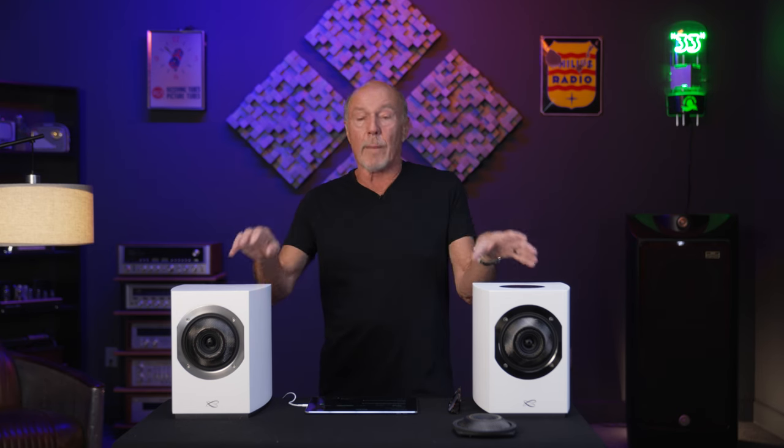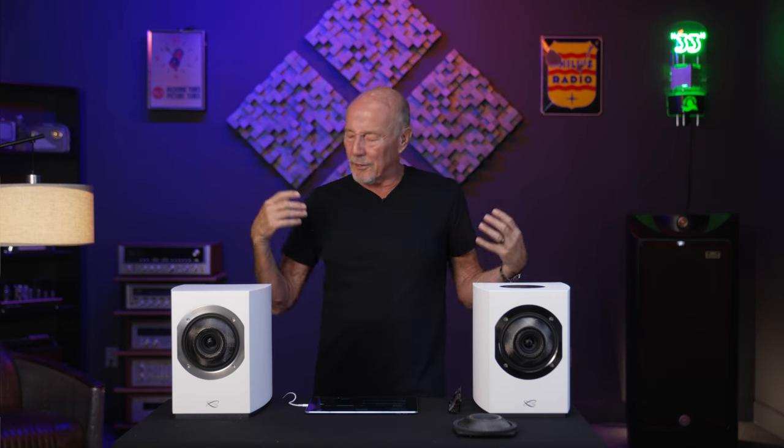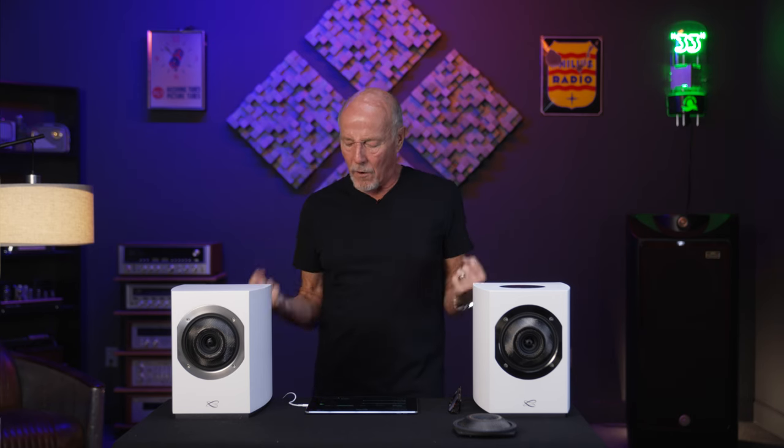Right now, I'm running a pair of these up in my audio room, my sound room. And then I'm running another pair of Pearl Akoyas in another room of the house. You can run up to 8 of these throughout your house and control them independently, or you can group them. I mean, it's just so bitchin'.